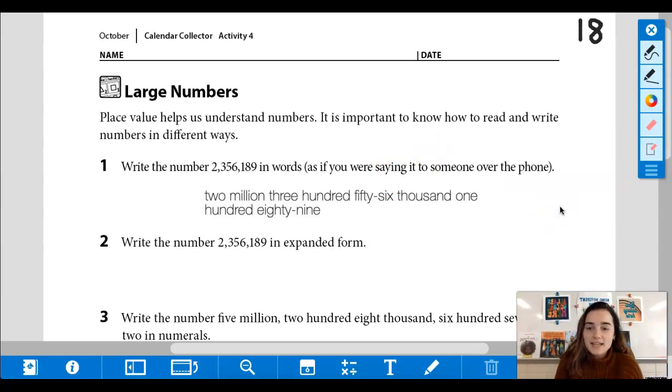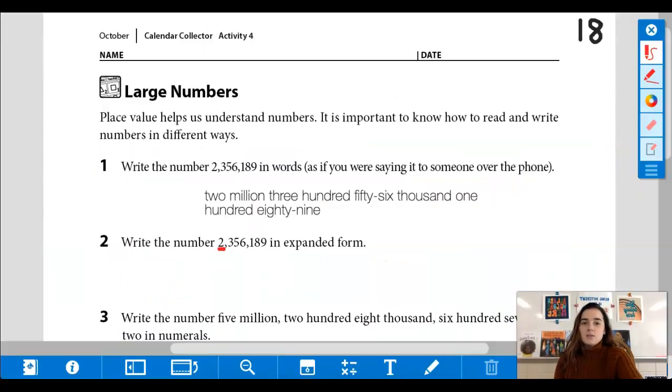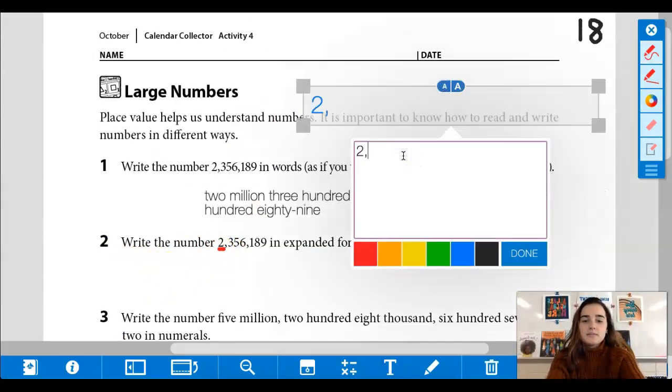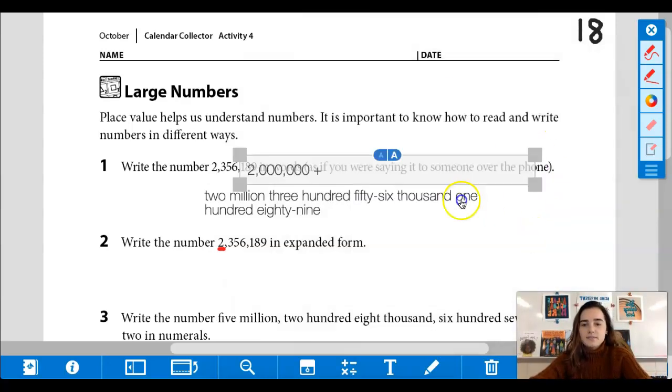All right, now we're going to write the number 2,356,189 in expanded form. When we're using expanded form, we need to look at each number and see what its value is. What does that number represent? Well, if our 2 is in the millions place, as we can see here, we know that that 2 actually represents 2 million. And when we're writing in expanded form, we are adding all of the values together.